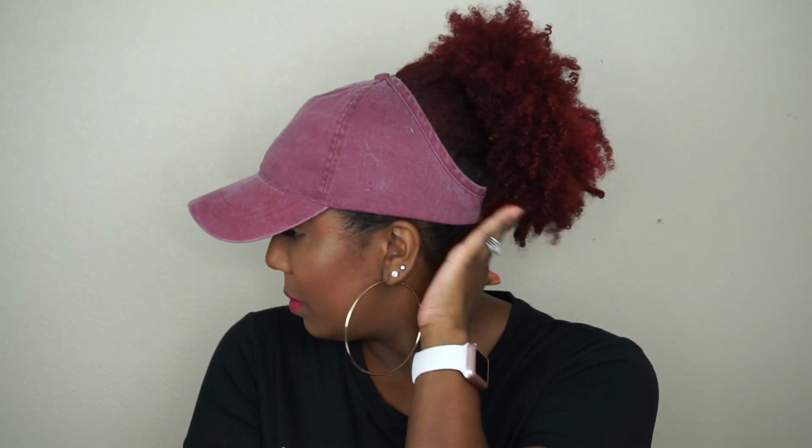And it looks so cute. It's so feminine, so cute. And I don't know how much I paid for this. I don't really remember, but it wasn't that expensive. So yeah, I got this half baseball cap, and it's super duper cute. So I got this from Amazon.